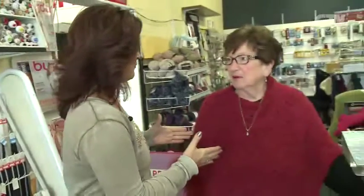And yes, alpaca is still very, very fashionable, especially with the weather here in Christchurch. Daphne, great to be here with you.